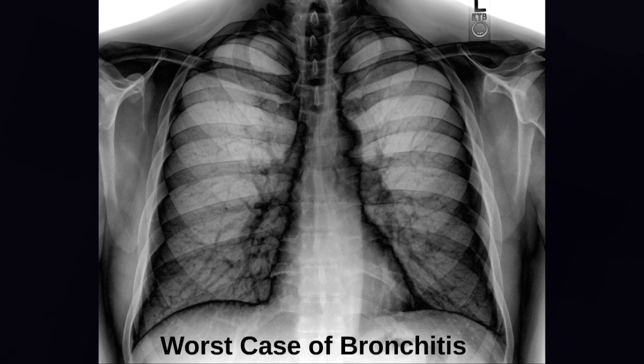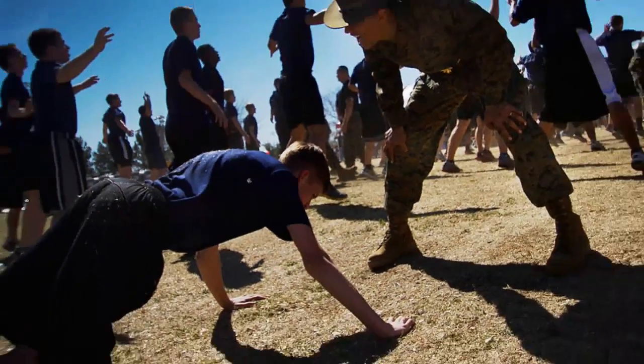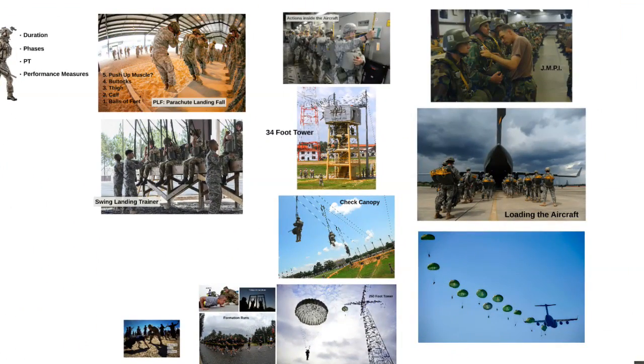She asked me if I wanted a profile for a few weeks and told me that I could recycle into the next course. I told her no thanks, and I finished jump school while taking antibiotics. I tell you this story to let you know that a 150-pound new guy with severe bronchitis made it through Airborne School without a problem. So don't worry about how hard it is, just bring a good attitude and prepare to do a lot of PLFs.